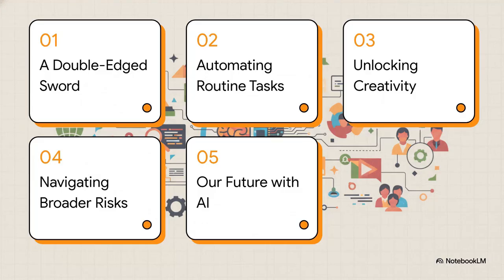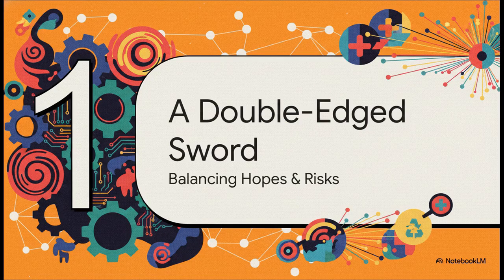Okay, so here's how we're going to break it all down. First, we'll look at that double-edged sword nature of AI. Then, we'll dive into how it's automating tasks, what that means for our own creativity, the bigger risks we really need to keep an eye on, and finally, how we can steer all this towards a future we actually want to live in. All right, first things first, let's talk about the bright side.